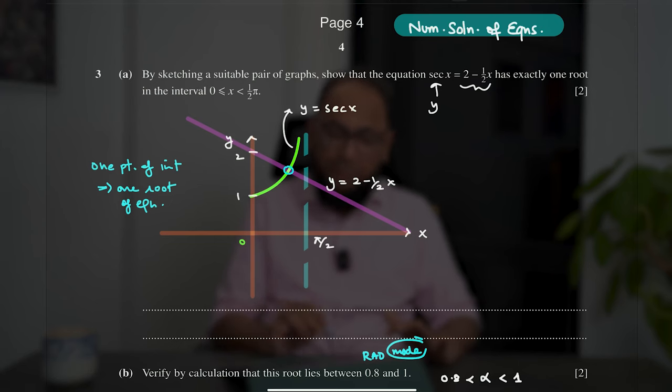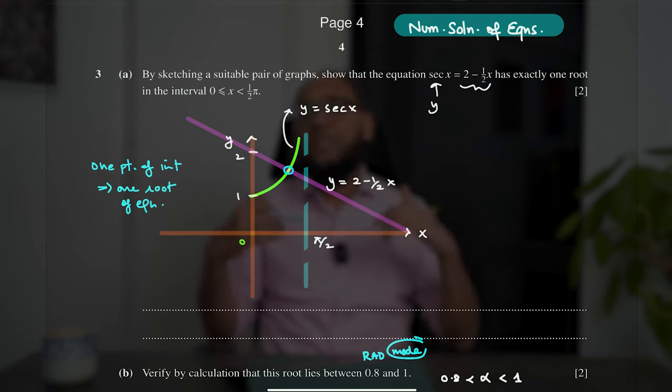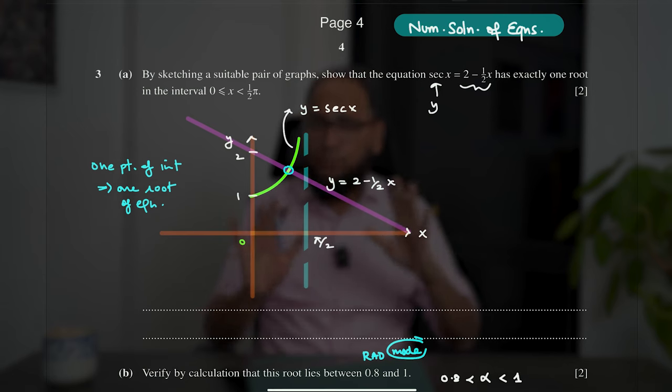Look at this question. This is about numerical solution of equations. By sketching a suitable pair of graphs, show that the equation has exactly one root in this interval. So you draw this thing, that is 6x. Make sure you stay within this range. Now, 0 is inclusive, but pi by 2 is not. That is why this line is dotted. The examiner will not be looking for artwork. The examiner will be looking for whether you have read the instructions properly or not.